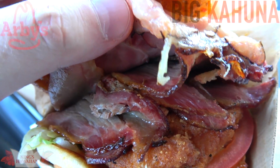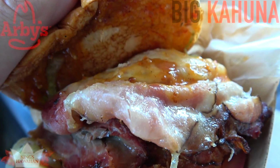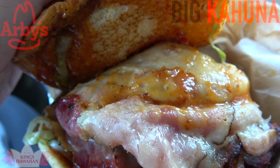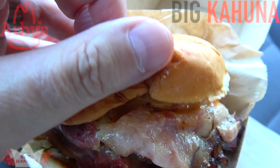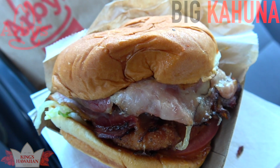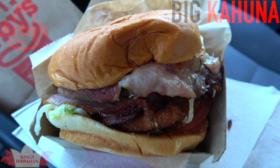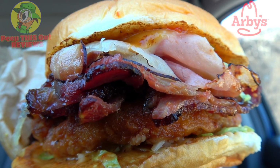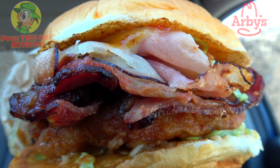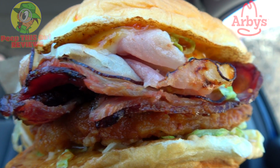That really, really looks good. Smells pretty fantastic, looks pretty fantastic. And again, can't wait to try this spicy pineapple habanero. Looking really, really nice there as well. Guys, this is the King's Hawaiian Big Kahuna here at Arby's. Let's peep out this flavor. You know, with a couple more meats, we could have easily had ourselves a King's Hawaiian 5 Meat Stack, but even still, this looks pretty awesome. Let's dive in. It's the King's Hawaiian Big Kahuna here at Arby's.